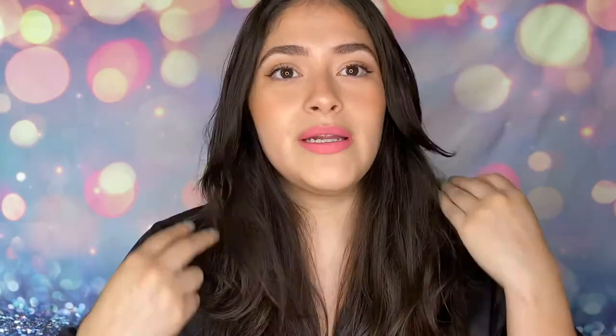So this is Fruities. It is a matte lipstick and it does show my lines a little bit, but it's not that bad. And it is such a nice pink shade. P.S. Don't mind my hair. I got out of the shower. I just did my makeup and my hair is air drying right now.